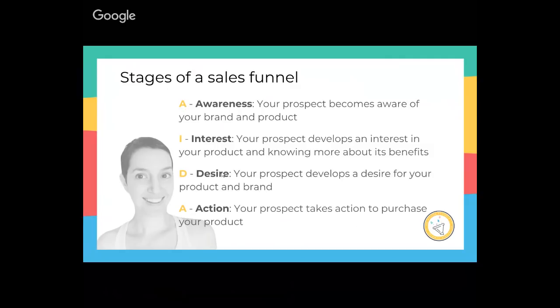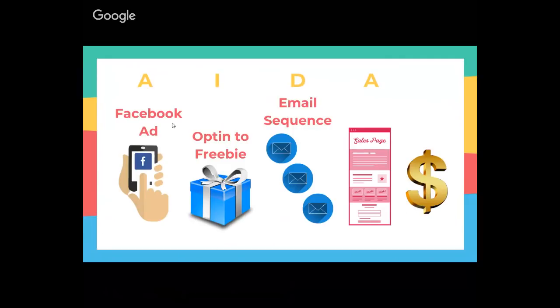So with this in mind, I want to go back to the sequence, the funnel that I just showed you. And now you can look at it with a different kind of glasses, right? So the A here, as a reminder, stands for awareness. The Facebook ad would be the awareness stage in this case. Your prospect never heard about you. Suddenly they see you in a Facebook ad. So now they are aware you exist. Then if they have some interest, they will click on the Facebook ad and they will get to the opt-in page where you're offering a freebie. This will be the interest.